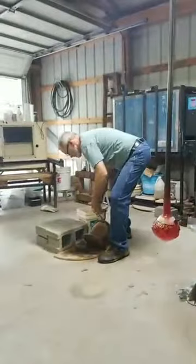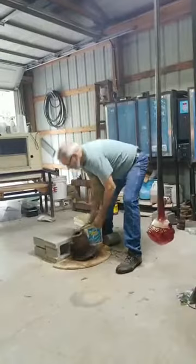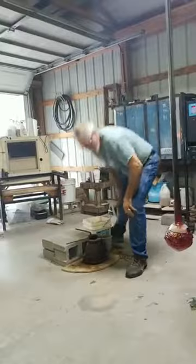John's going to blow this into a mold. This is an iron mold, and he's dipping it into a bucket of water. And the reason he's doing that is when he puts that hot glass in there, we want it to form a layer of steam between the steel and glass.